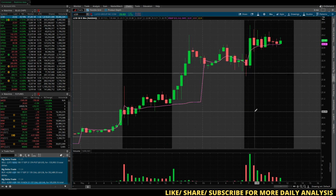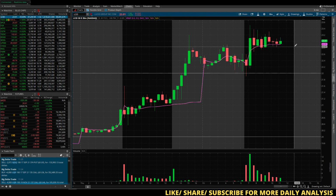Today it's Friday, the market is still open. The stock did gap overnight, and in the morning it pushed, so now it's sitting at that VWAP pretty much. We still have a couple more hours, two more hours, but let's have a look.